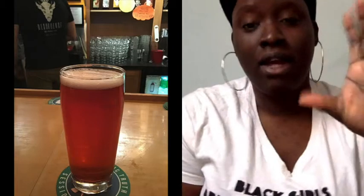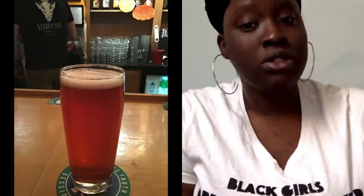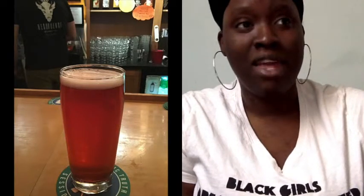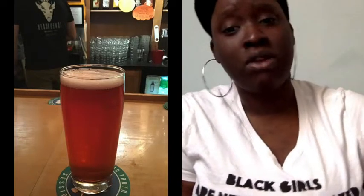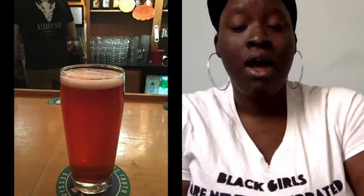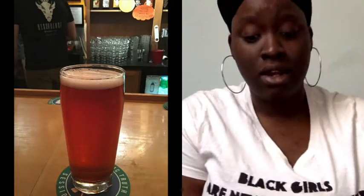Okay, so I had the big glass. The full one was Loganberry. It was good. I'm not a beer drinker, so I didn't know what to expect, but I did drink a lot of it. It was different. It wasn't nasty because I remember having their beer at the farmers market. If you check out my farmers market video, but yeah, it was good.